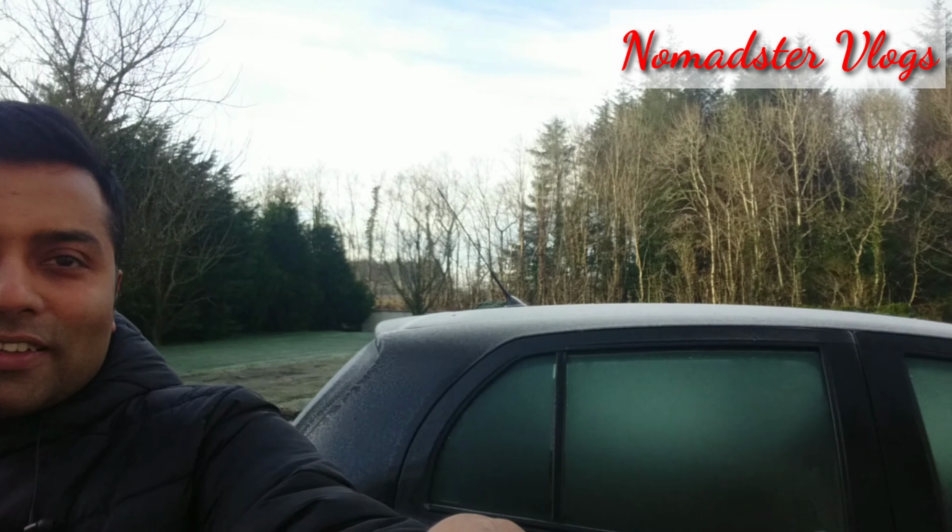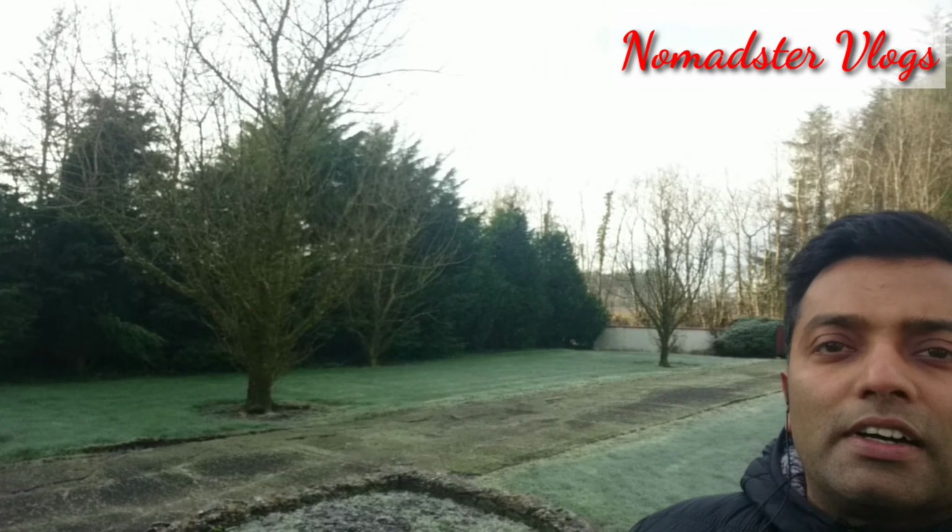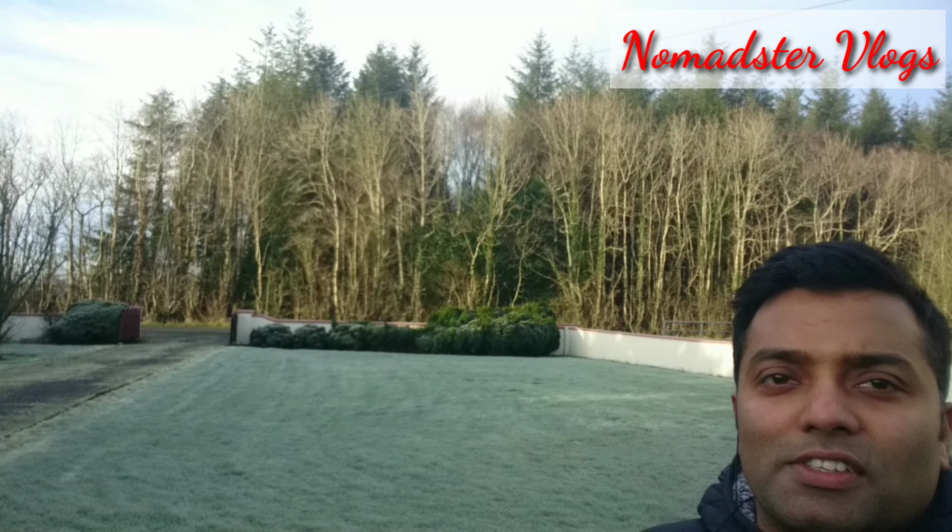Friends, this is the front view of our house, with the woods and all. It's really beautiful. We love to get out of the house and see the visuals here, just in front of the house. It's very peaceful and quiet. You can hear the chirping sounds of the birds. I just want to show you a 360 degree angle around here. It's beautiful, isn't it? Do you think so?